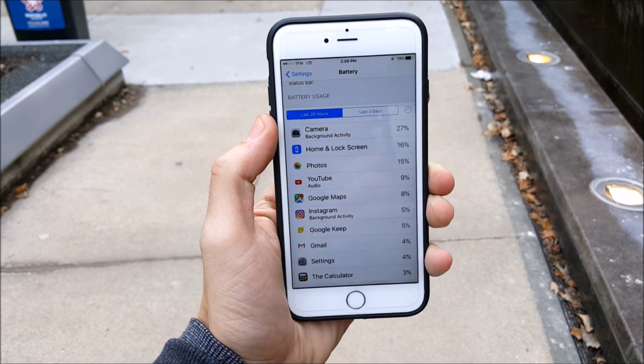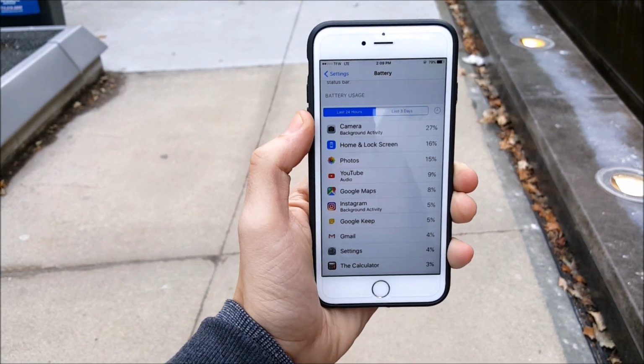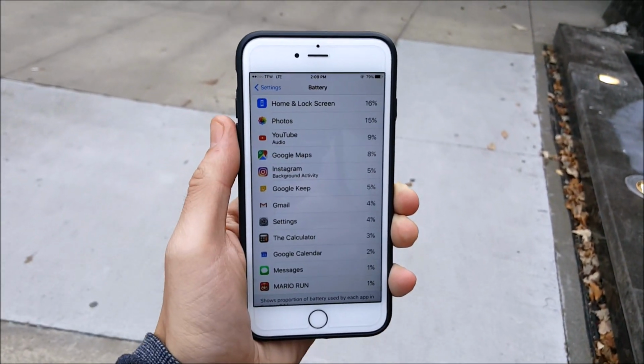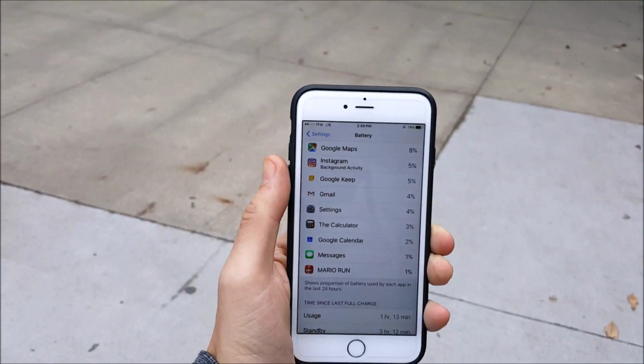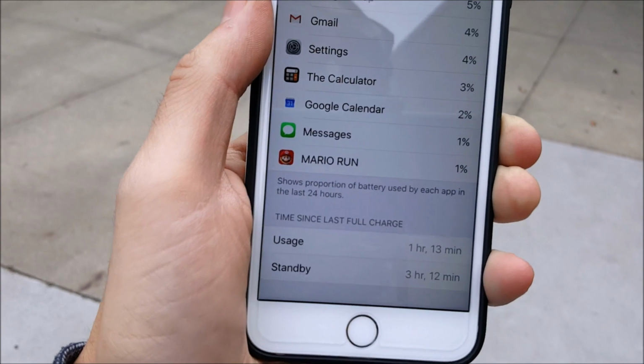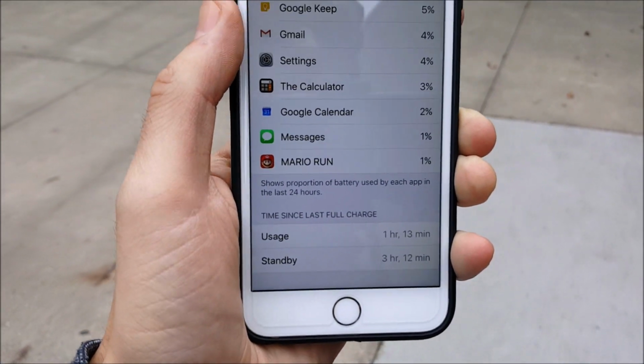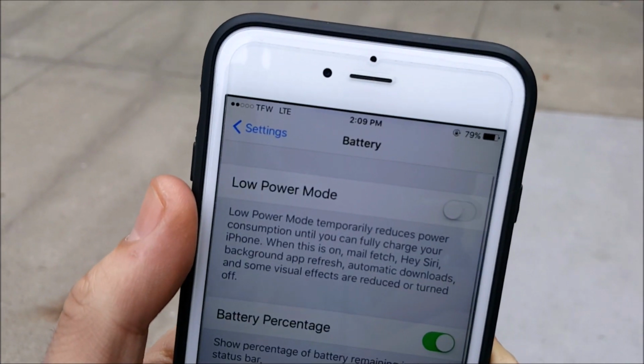Home and lock screen, so basically when you're incessantly checking your lock screen like a madman. And you do have YouTube right there, as well as Instagram activity and Google Keep for my plan for the day. So my usage is at 1 hour 13 minutes, aka the screen on time, and the standby is 3 hours 12 minutes. Now I'm going to use this guy up a little bit.